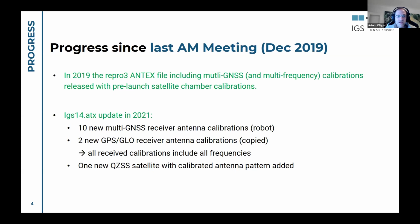So in 2021, we got 10 new multi-GNSS receiver antenna calibrations from robot calibrations, which include all systems and frequencies. In addition, we also got 2 new receiver antenna calibrations, which are just based on GPS and GLONASS. So for these 2 antennas, we don't have multi-GNSS data. However, most of them these days include multi-GNSS, which is quite nice to see.